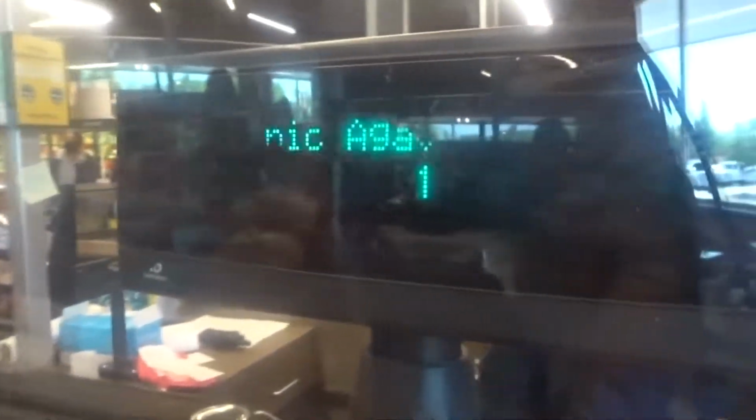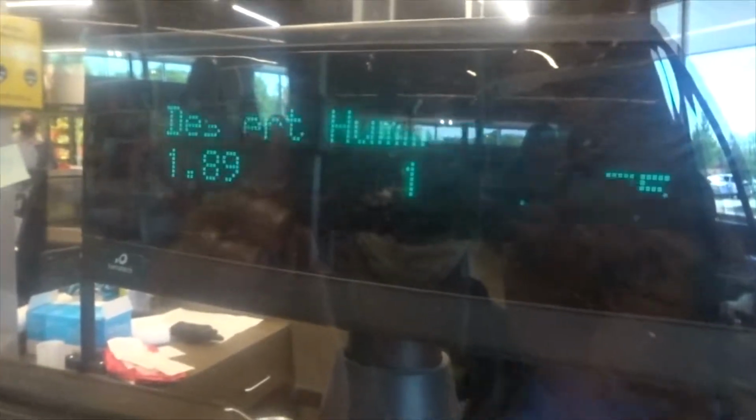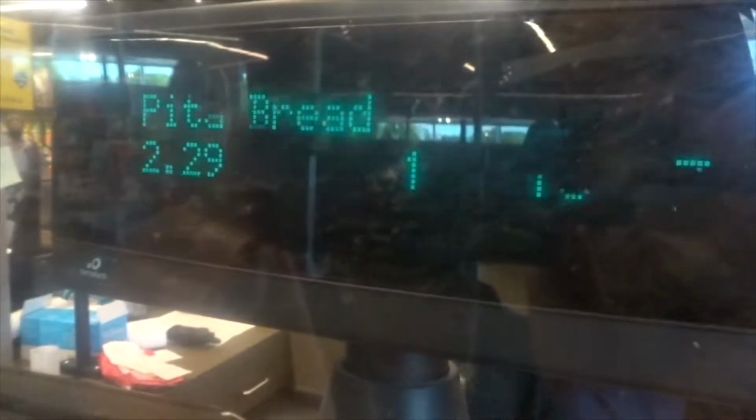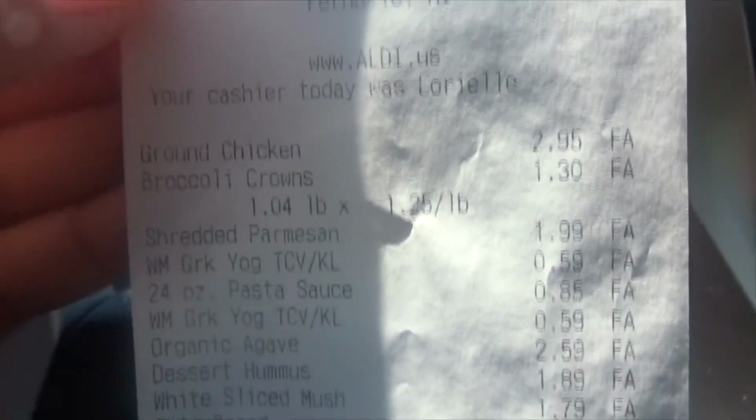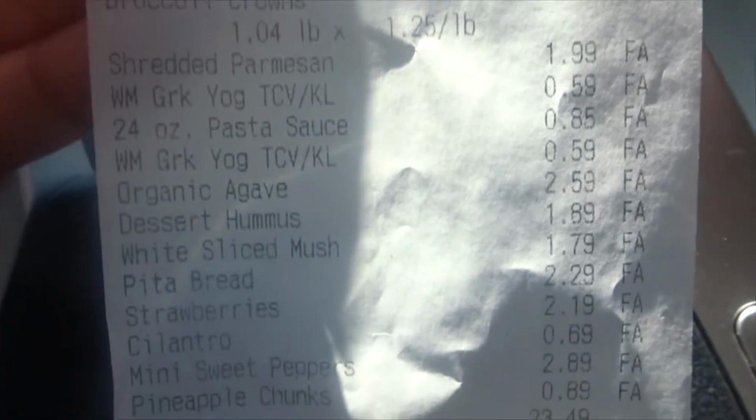So we're currently at the checkout counter, and was I able to make the $20 budget? Actually, no. I did go over $20. I ended up spending $23, but I still think that was pretty good, especially for all the produce that I got. And so, want to see what we're going to make? Stay tuned.